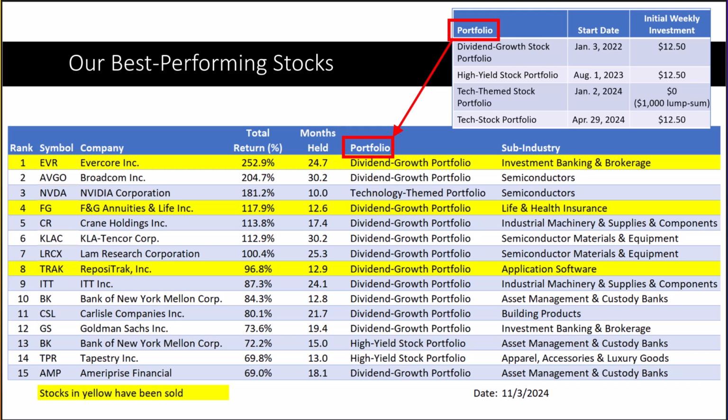Stocks in yellow, such as Evercore, F&G Annuities, and Repositrac, have been sold. So our best performing stock so far has been Evercore, which we sold recently. It provided us with a 252.9% return in a little over 2 years. Broadcom, a chip maker, remains at number 2 with a 204.7% total return since its initial purchase. Both it and Evercore have total returns over 200%, which means their initial investment has tripled. So far, 2 stocks have tripled and 5 stocks have doubled their initial investment, with Repositrac barely missing that mark.